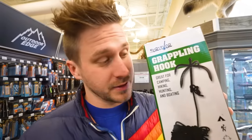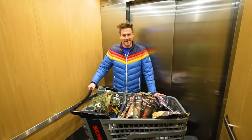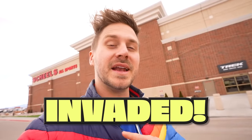We just got to the store to get all the necessities for the survival bunker. Gel blaster, grappling hook, more essentials. Some of the stuff might be kind of pointless. Yes, the pointless essentials. Definitely got to get some camouflage stuff as well. We are taking this survival bunker build very seriously because we forgot to mention that we're going to be invaded by another YouTuber later in the video. This is going to be interesting.